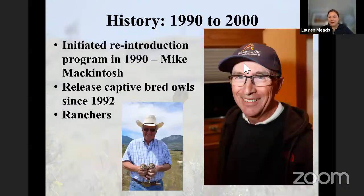So this guy right here, Mike McIntosh, was a part of that initial program with the government. He also worked at a zoo in Vancouver, and they had a few burrowing owls there. And then when that zoo closed down, he said, well, let's try and breed them here. Instead of bringing them up from Washington, let's try and breed the birds here. Then maybe they'll be more likely to stay here. So we started with one facility in 1992, just bred 9 owls, released 9 owls.